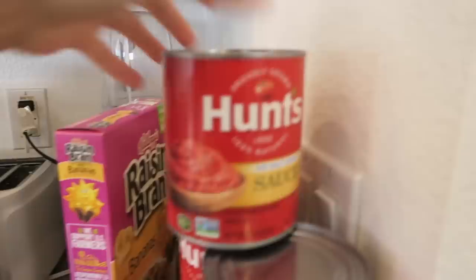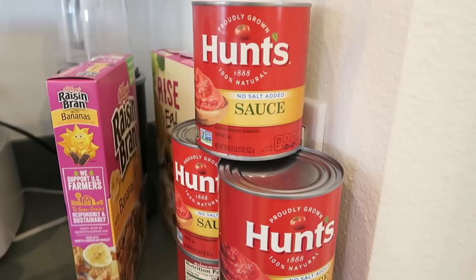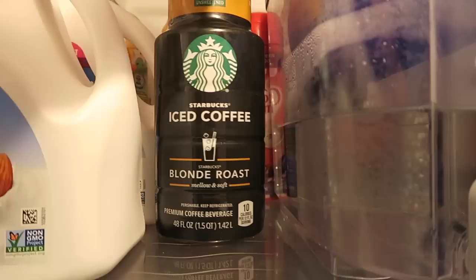We got a few cans of those. This is what Larry uses as his spaghetti sauce. Moving into the refrigerator, we got another almond milk. It's back there. I picked out this Starbucks Blonde Roast Unsweet Coffee because it's getting hot here in Florida, and if I want a nice coffee, I figured I would go for that.